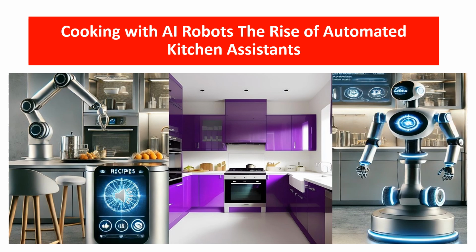Step 4. Install and configure the mobile app. Download the official app, available on iOS/Android, from the manufacturer. Sign up or log in to your account. Follow on-screen instructions to pair your AI kitchen assistant with the app.